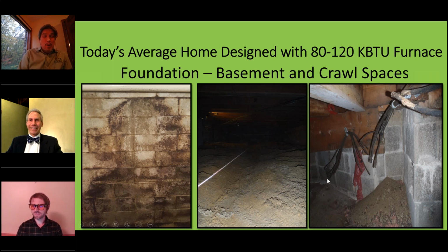So in these crawl spaces, there is a ton of energy lost in this. I'm not sure if you've done any modeling on that stuff, Michael. I've done a little bit, but what I have found is that almost like 5,000 BTUs of energy can be soaked up when you have a crawl space or a basement that's not insulated.